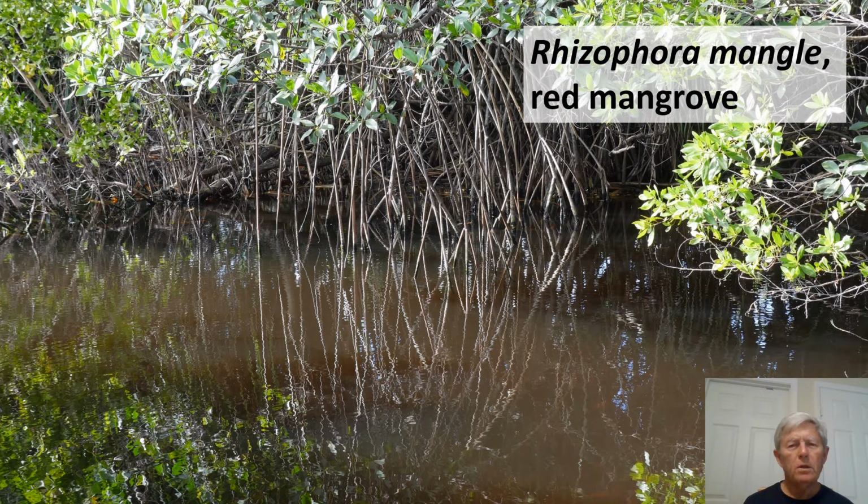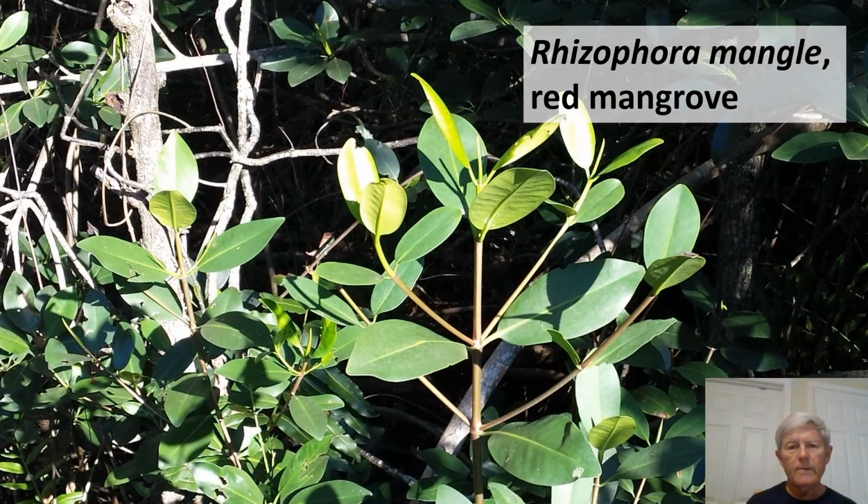Rhizophora mangle, red mangrove, is the second of the 3 native Florida mangroves that have mangrove in the name. Red mangrove is the only one of the 3 species that has prop roots. It too, along with the white mangrove, has leaves that are arranged opposite, and even the stems are dramatically opposite in their arrangement. That theme persists.